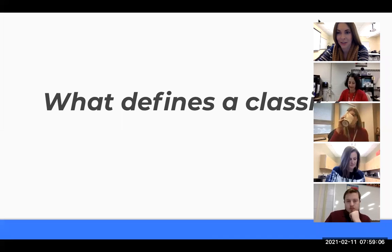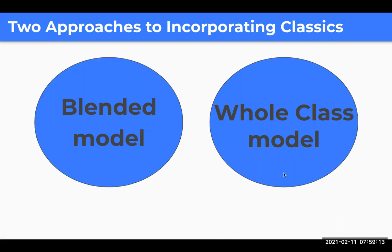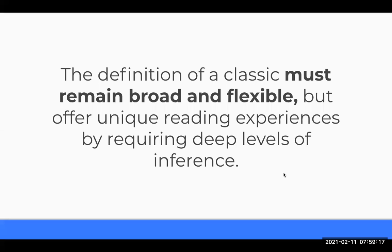This was a hard question. All of us were wrestling with it in different ways. And I think it's because maybe there's not a right answer. We need to make sure that the definition of a classic remains broad and flexible, but it must offer a unique reading experience by requiring deep levels of inference. And I want to give Lisa a shout out because she also hit on another point, that it must provide insight into the human experience in some way. And exploring that human experience through complex writing, with the way authors attempt to portray the literature, helps us get a good idea of what a classic could be. But the definition should always be changing. We should be adapting it, and it must be broad, right? There's no little pigeonhole that we can put any definition of a classic.